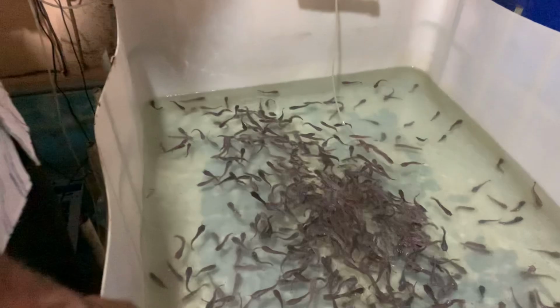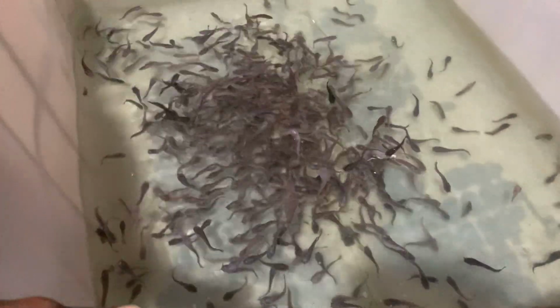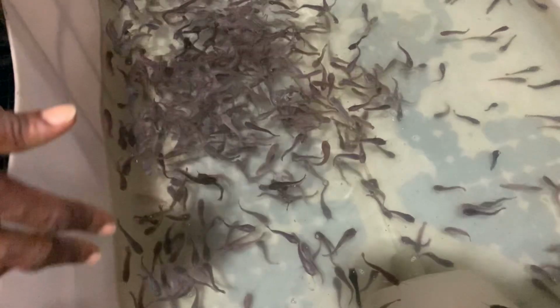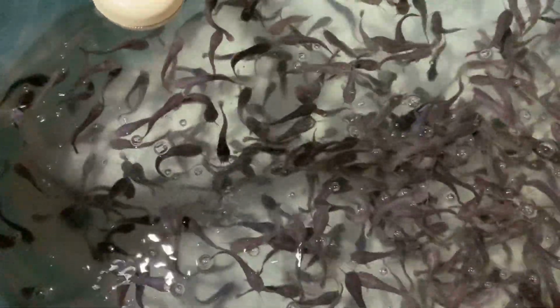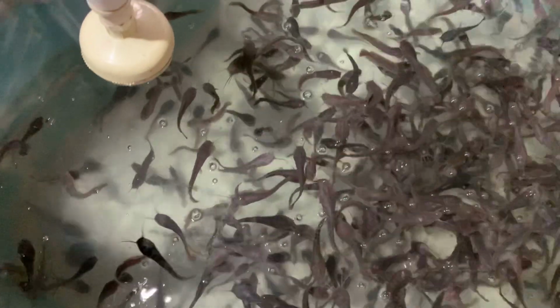And these are juveniles. These are juveniles, 1 month, 2 weeks old fish. We've also sold most of them out. These are also juveniles, but they are post-juveniles. They are a little bit above the juvenile stage. So these are post-juveniles.